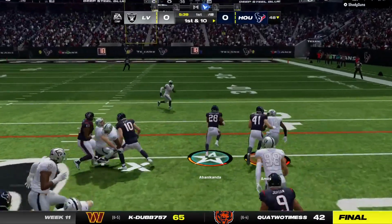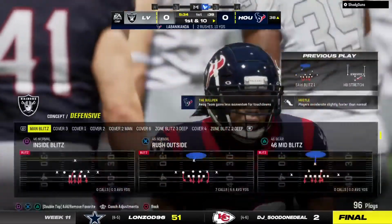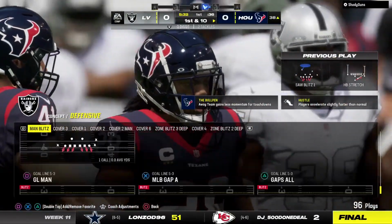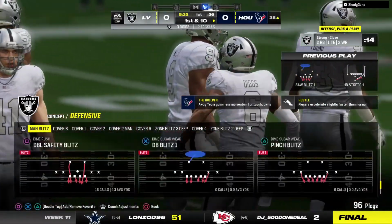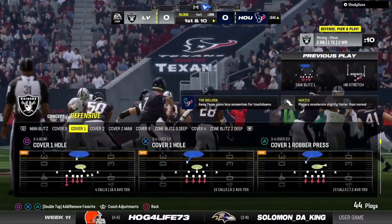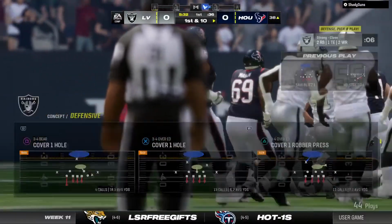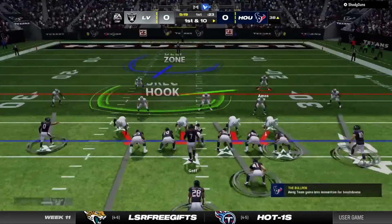Abanikanda on 1st and 10. And some solid footwork there as he'll take this down to about the 38. Back-to-back nice gains. That one for 14 yards and another first. And that's a run that'll energize an offensive line. They'll take that one all day long. Fundamental breakdown by the defense. You've got to be able to make plays on the edge.